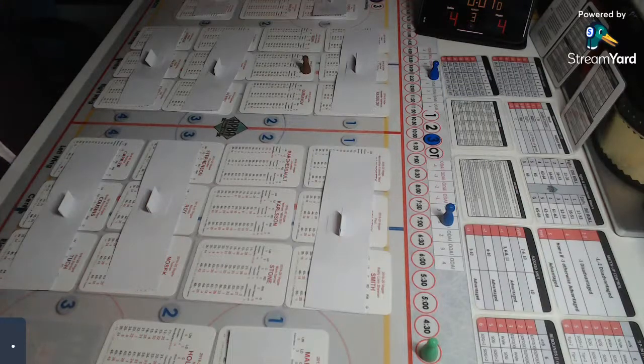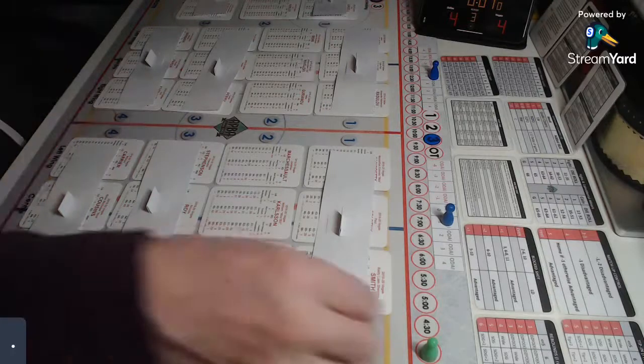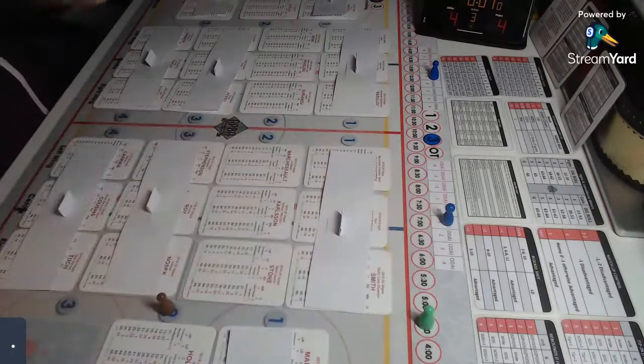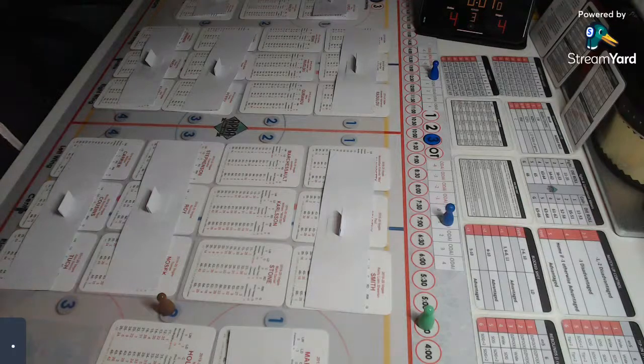And it's going to be blocked by, let's have a look, 1. It's going to be odd, so it's going to be the disadvantage. Holden will block, and that's his 3rd block of this game. And an 8 will result in a defensive zone face-off. So we're back in the Vegas end. 4-4, first period of sudden death overtime. Western Conference Final, Game 1.